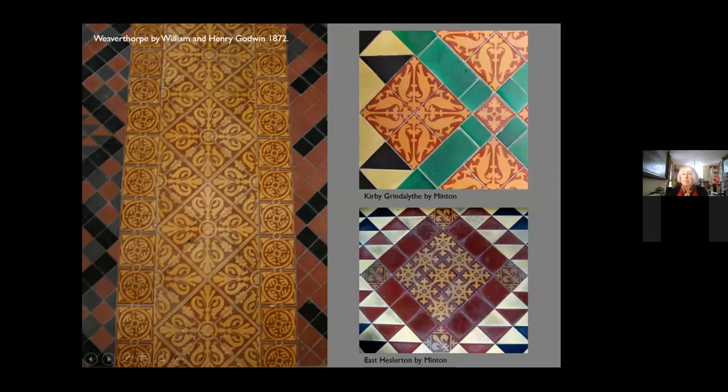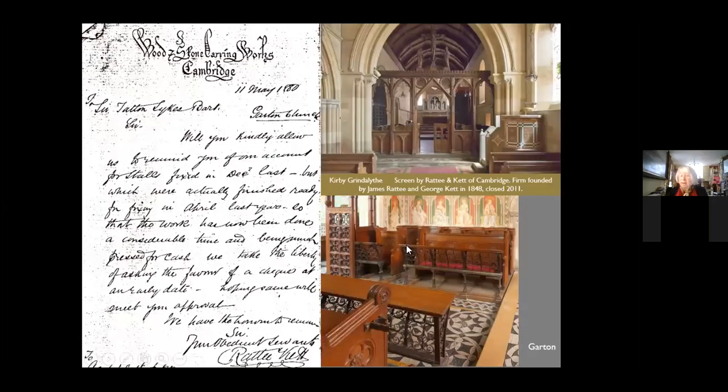Another feature of the churches were the tiled floors, some of it done by the big firm of Minton, East Heslerton and Kirby Grindelwald, the other one at Weaverthorpe by a firm called Godwin. We've seen the tiled floor there at Garton.